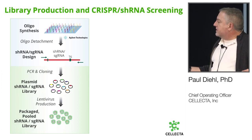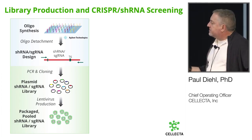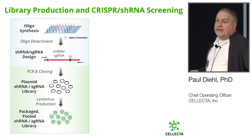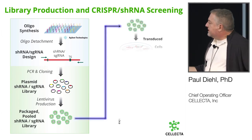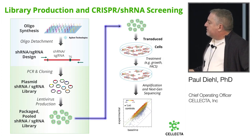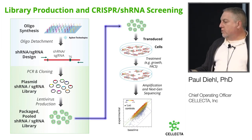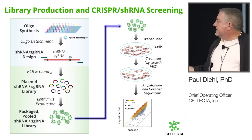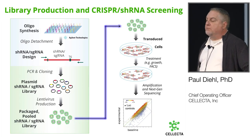We actually work with Agilent to make the oligos by oligo synthesis. So we design several thousand oligos that are targeting whatever set of genes are of interest. These are then cloned into a lentiviral construct. And we use lentivirus because it can be packaged, and it's effective to transduce almost any type of cell, but it also transduces in a very even distribution. So when you do the transduction, you have to make sure that you're introducing the library in a very representative manner, and so you get approximately one sgRNA or one effector per cell. By adjusting the ratio of the virus to the cells, you can do a low MOI and get a nice distribution, and then you just select the cells that have the virus, and then you can move on with the screen.